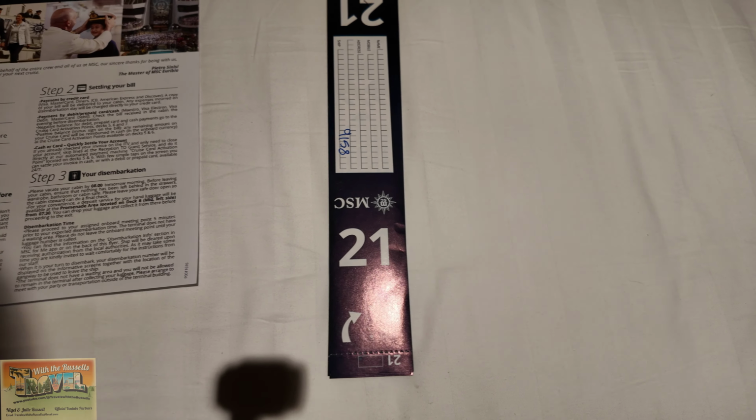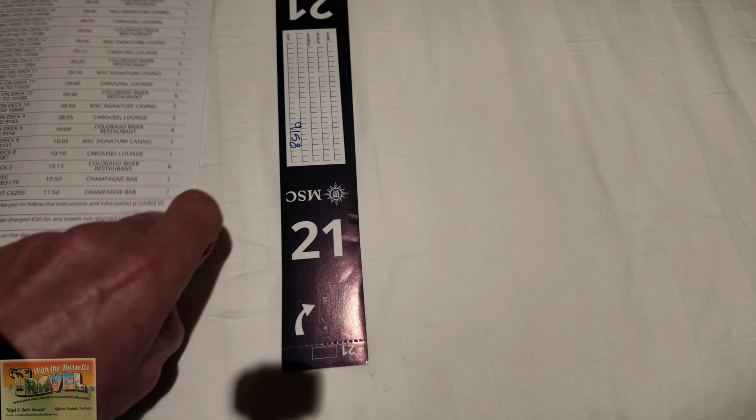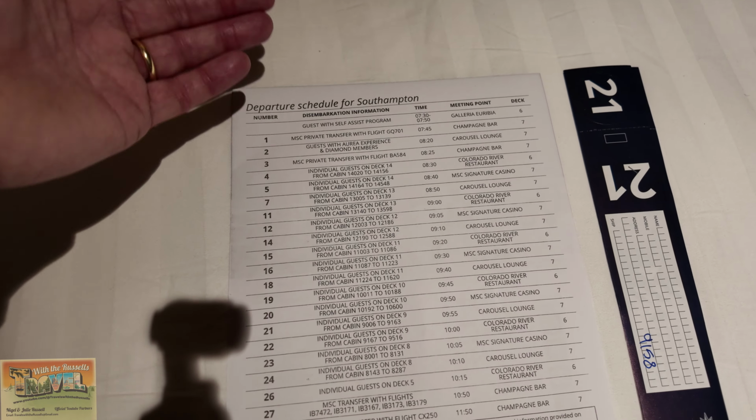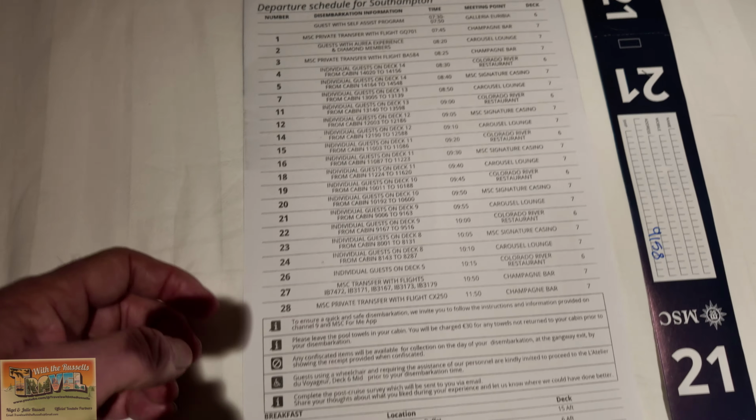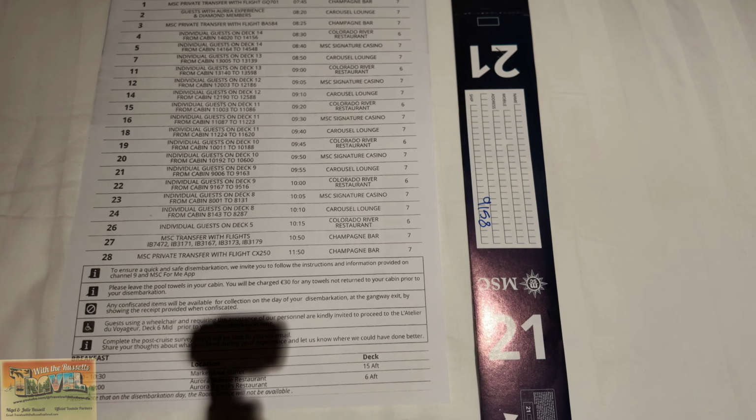So ours is 21, and what happens is the screens around the ship will call you, but you're given on here a basic guide on the back of what time you're likely to be called. So 21 is 9:55.